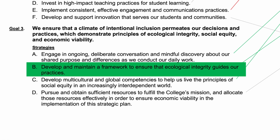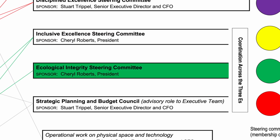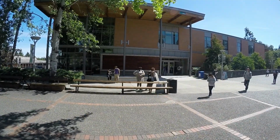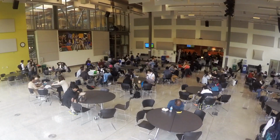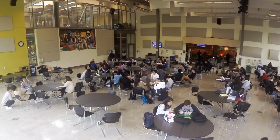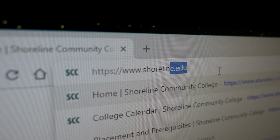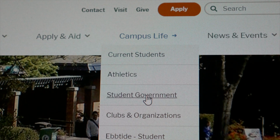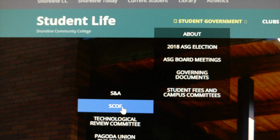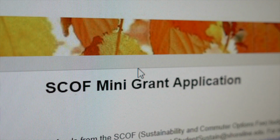Beyond daily practices, employees have an opportunity to influence sustainability policies at the college by joining the Ecological Integrity Steering Committee. Applications are typically considered in early fall. The committee's future plans include implementing sustainable procurement guidelines for purchasing around campus, like offering compostable utensils in the cafeteria, and finding innovative ways to bolster curriculum by using our campus as a sustainable living laboratory.